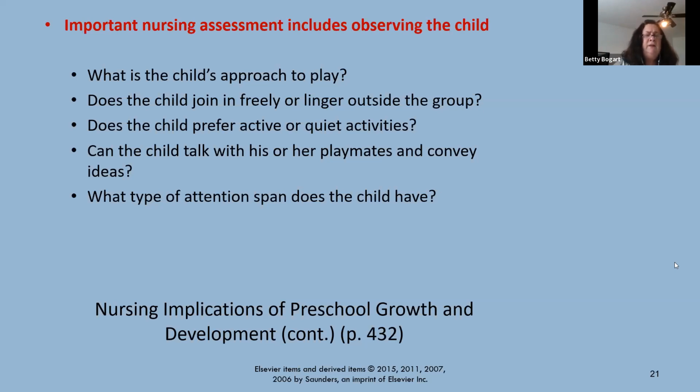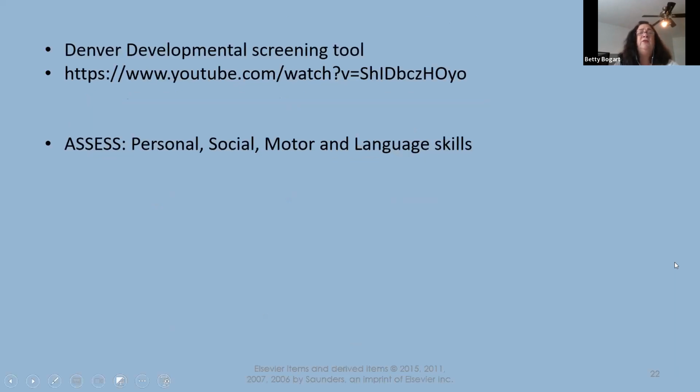And attention spans. These are all things that those observations can help lead to. Maybe it's a child who needs speech therapy because they don't talk well and they don't want to be around other kids because they don't understand them when they're talking. Or is this a kid who's autistic that needs speech therapy and occupational therapy and physical therapy? And here's a nice little screening tool, the Denver Developmental Screening Tool. Now, this just says that they need help. It doesn't mean that this is going to be something that is diagnosed, okay?